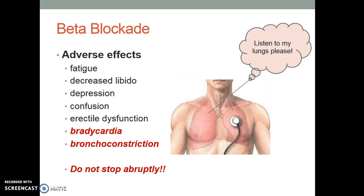So patients may get hypoglycemic and not have some of those signs and symptoms because their sympathetic nervous system has been blocked. I know on the ATI pharm practice there is a question about beta blockers and the fact that it masks the symptoms of hypoglycemia.